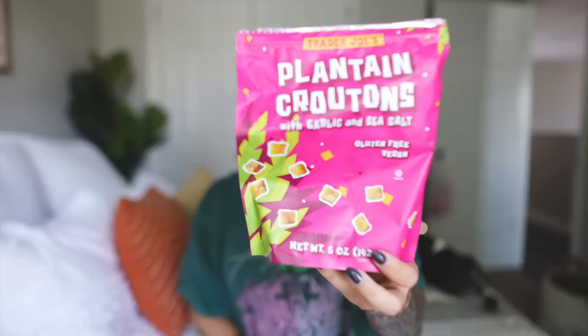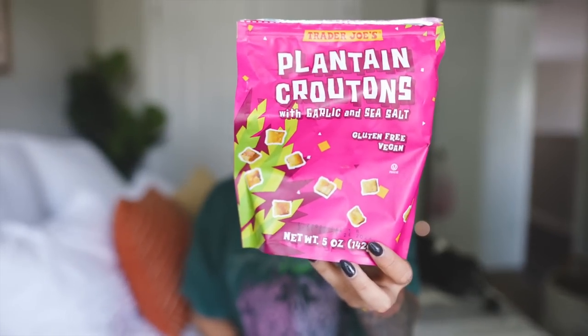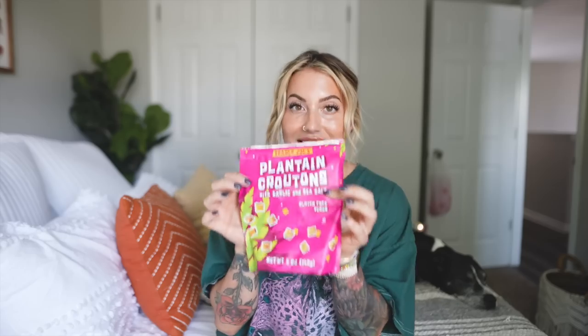We're gonna start out with the Trader Joe's things because Trader Joe's has been bumping this summer with their summer items. These are plantain croutons, and I love me a good plantain, okay? I did not know that they made these. I don't even know if this is a summer item, but it's the first time I've ever seen it at a Trader Joe's. And let me tell you, if you are a salad bitch, you need to get these croutons. They're just like so crunchy and dense.